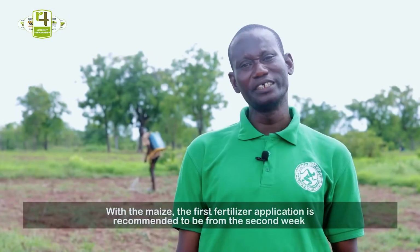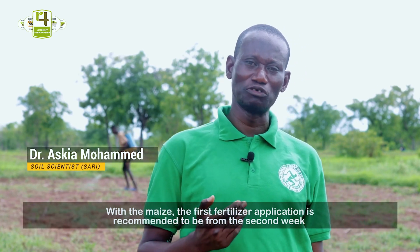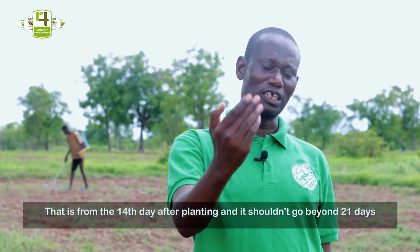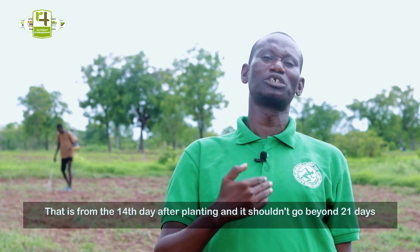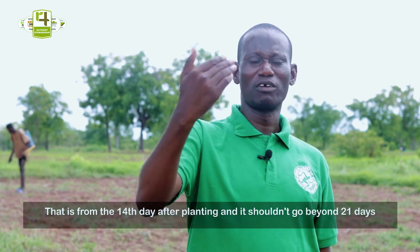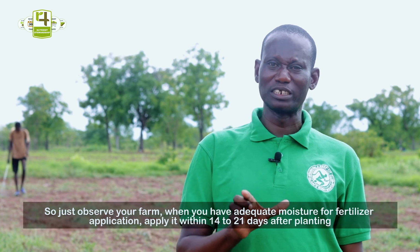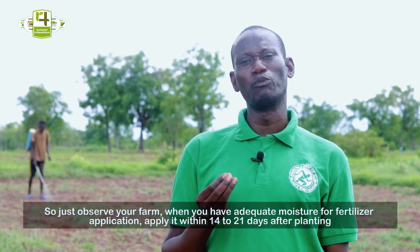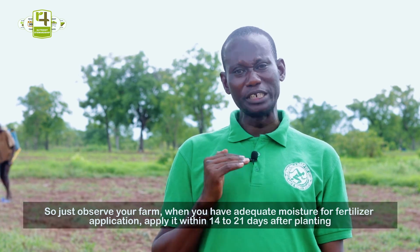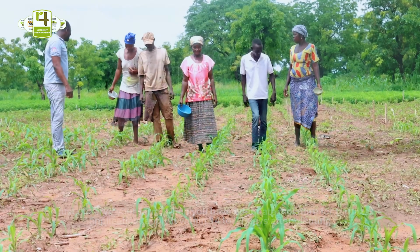With the maize, the first fertilizer application is recommended to be from the second week. That is from the 14th day after planting, and it shouldn't go beyond 21 days. That is over the third week. So just estimate your planting where you have adequate moisture for fertilizer application. You apply it within the 14 to 21 days after planting.